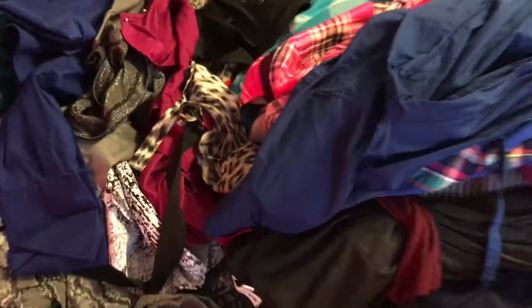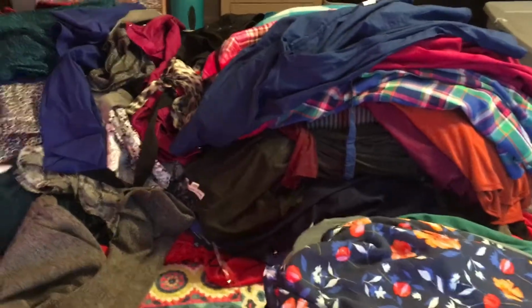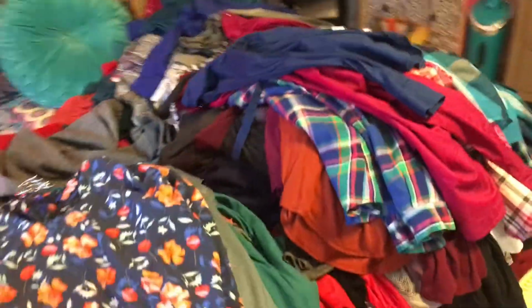You can see some leopard right there. I'll put this all away till next year, and then I'll bring out all the spring, summer colors. So, all right, let's see how long this takes me.